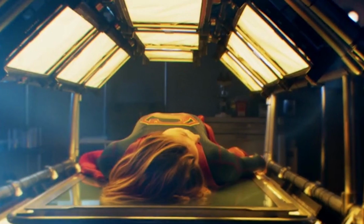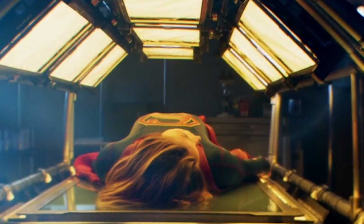The second Easter egg that we have in this episode is the yellow sun. When Kara is injured, they take her to the DEO headquarters. She's in this weird little pod with all these little sun lamps on her, feeding her radiation. We've talked about the red sun on Krypton versus the yellow sun on the Earth.